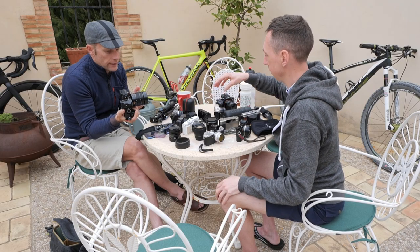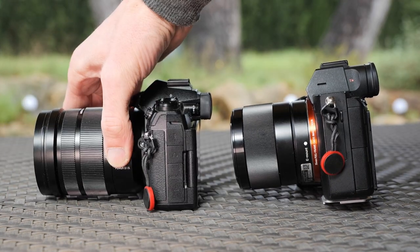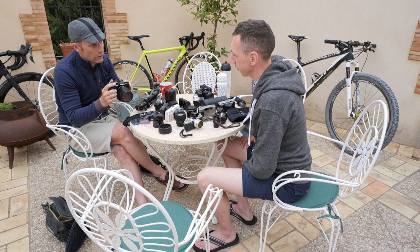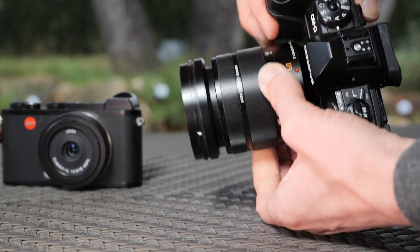Micro Four Thirds again. And I'm not precious about Micro Four Thirds or full frame. I've got a variety of stuff, Sony and Panasonic. But fully weather sealed, much better tracking than some of the smaller cameras and much faster burst rate. So if we want to do some action shots of people. And we have a Pan Leica lens, 12 to 60 lens.